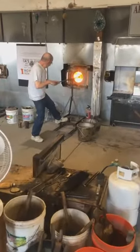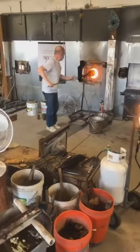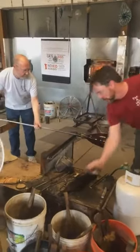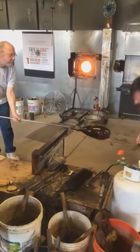He's going to give it one more flash and come back to the bench. He'll have a seat at the bench so he can put water on it for Todd, or maybe Todd will take care of that. Todd's going to guide the punty onto the bottom.